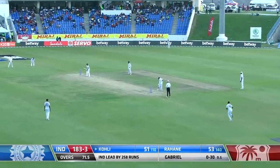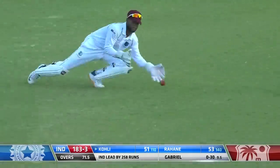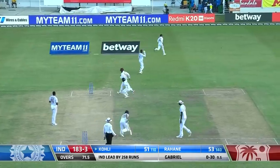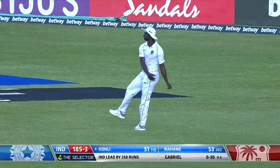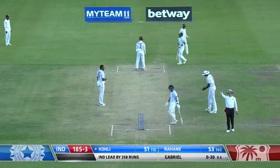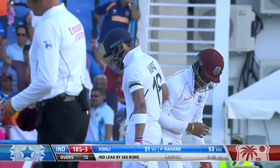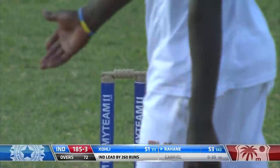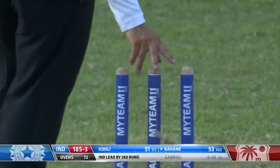Last delivery and the last over, I presume, for the day's play. Goes down the leg side. Shannon Gabriel, 2 byes. 3 from the over, 185 for 3. And yeah, as expected, the umpires will call play.